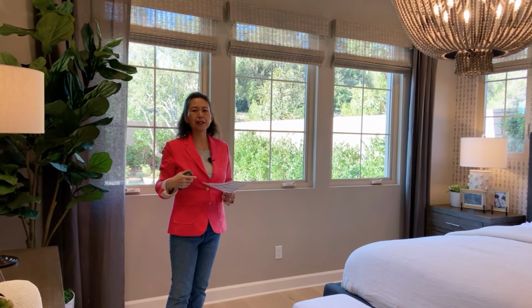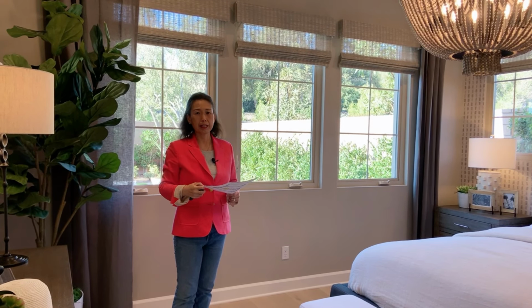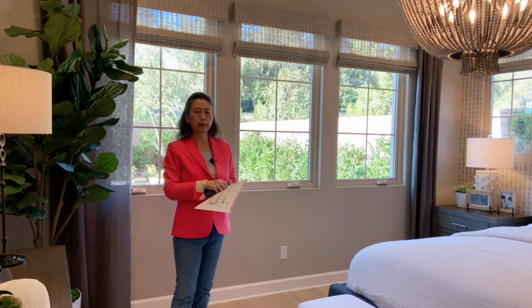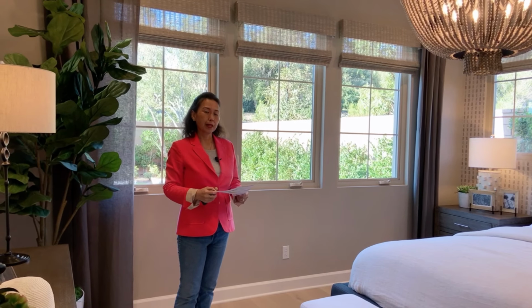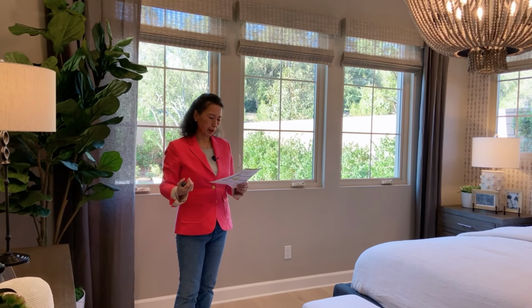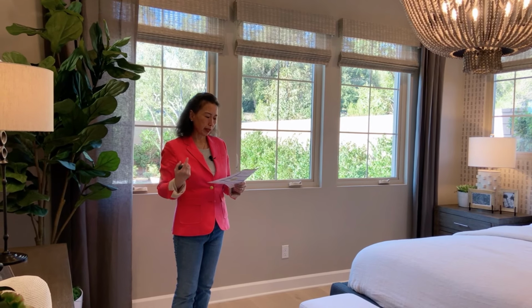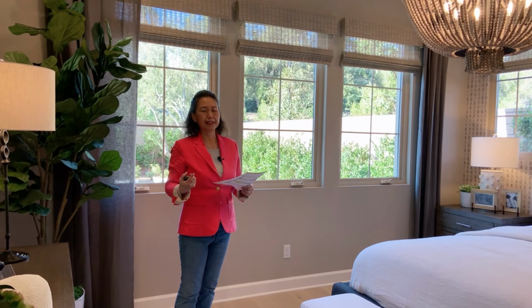And this community is located inside of Orchard Hills Grove. So it's a guard-gated community and they don't have too many homes left, only probably about 30 to go. So if you're looking for one of the larger homes, they have plan 3, 3,100 square feet, and plan 2. And plan 3, it's over 3,300.